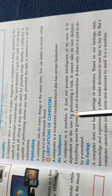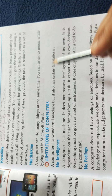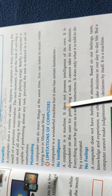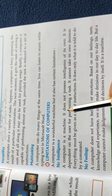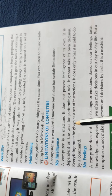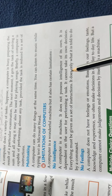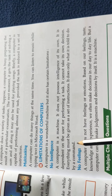It depends on the user for performing a task. So it doesn't perform a task on its own. When there is an instruction from a user to perform a task, then only the computer performs it. It cannot take its own decision. Everything must be given as a set of instructions. It does only what it is told to do by a command.